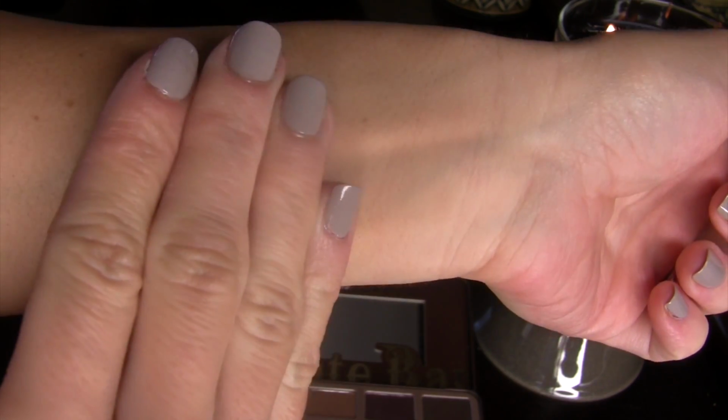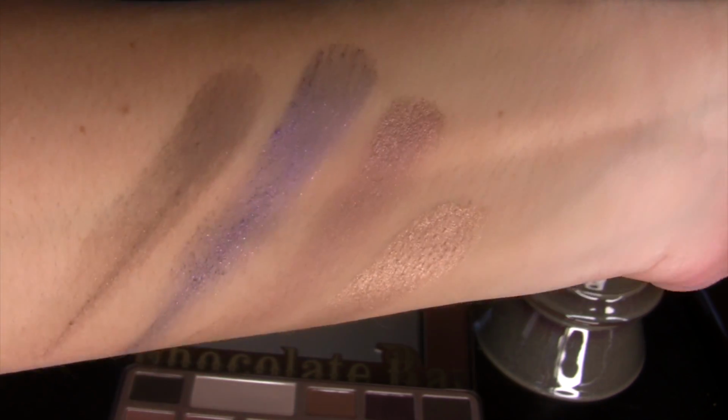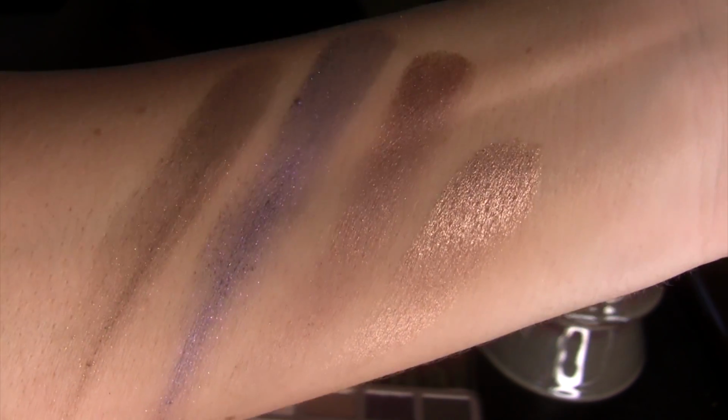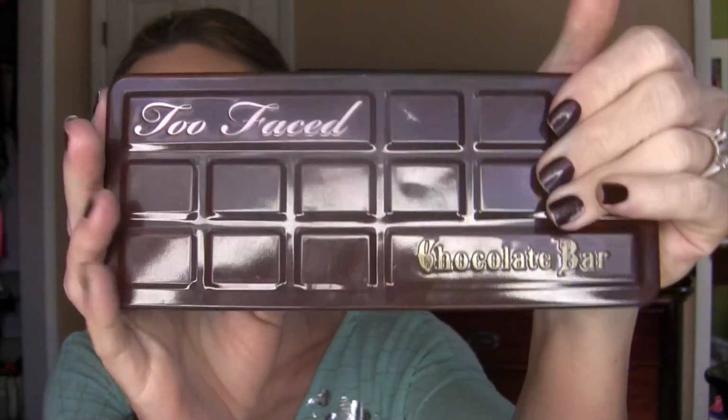It's very versatile. You have your highlight shade, you've got several transition shades you can use, you've got some mattes and some shimmer, a very good variety of color and neutral shades in this palette. This is a winner chicken dinner right here. These smell like chocolate. I don't know if they taste like chocolate. No. The next brand I want to talk about is Urban Decay.